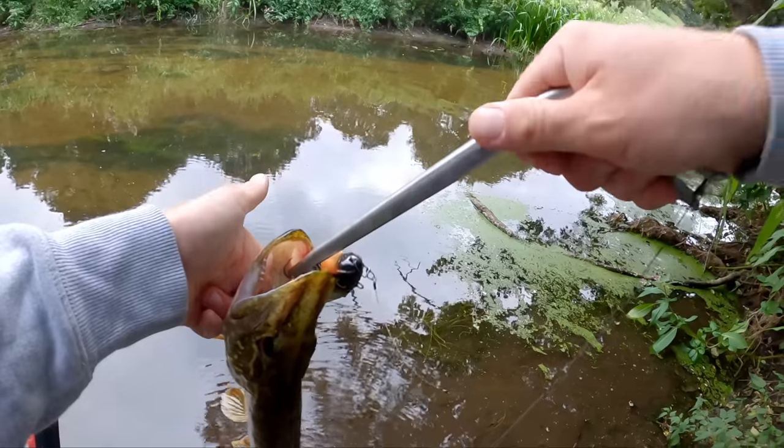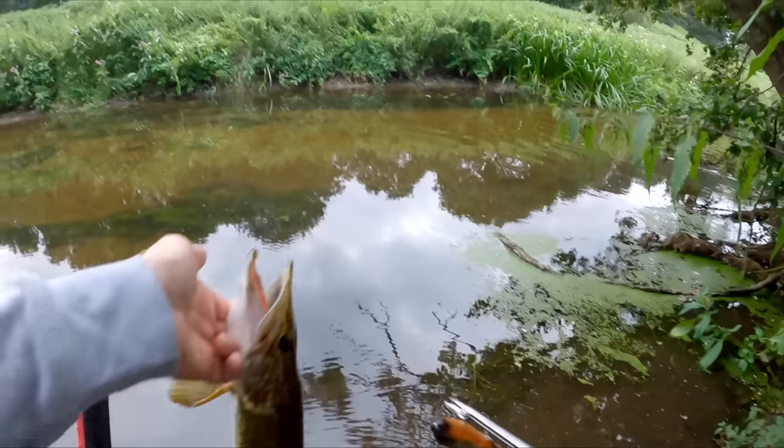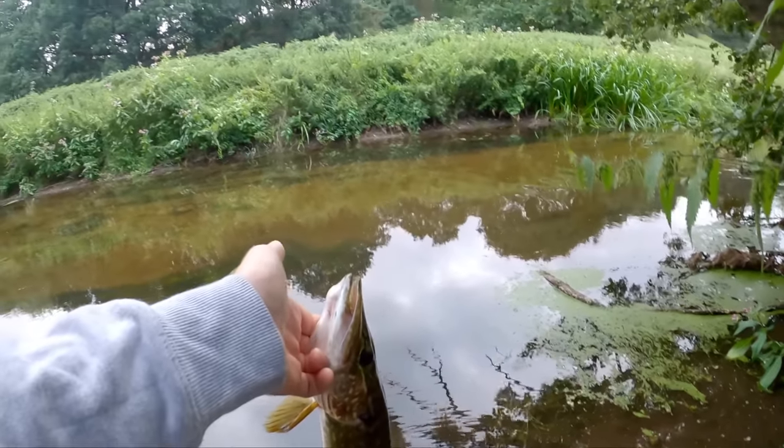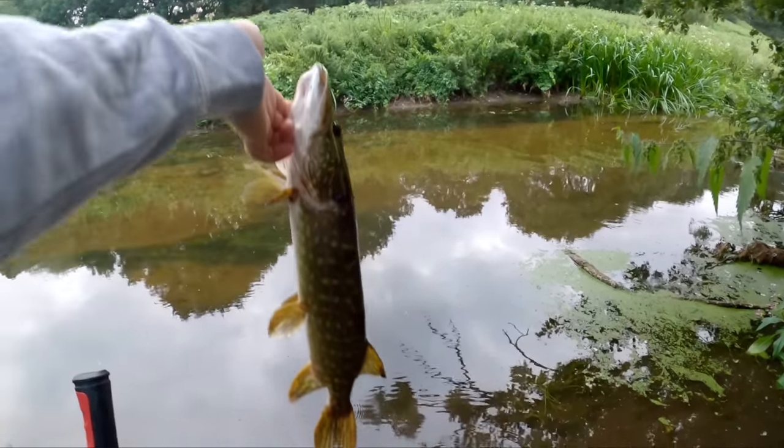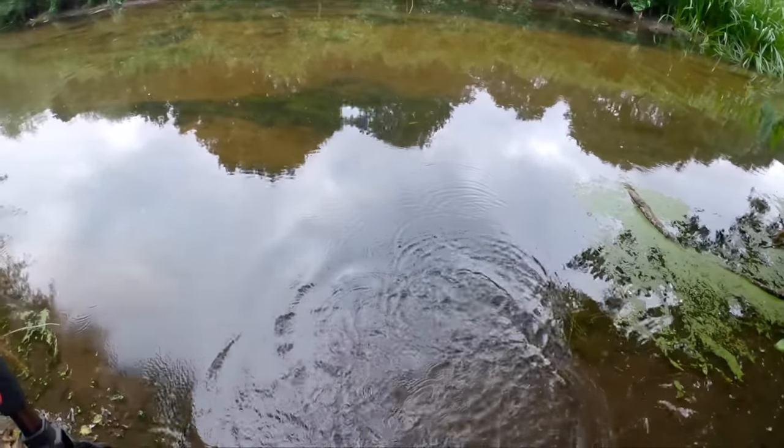I'm just calling the Mick Hybrid with the paddle tail on. Beautiful little jack pike. Airplane going over to ruin my audio. Thanks for that. Good little fish. Like a rocket.